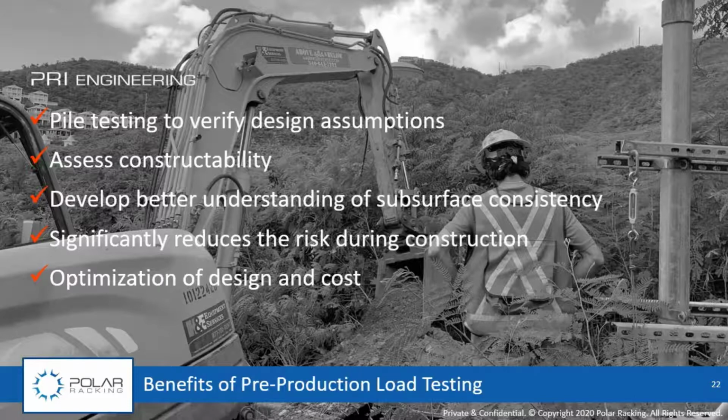I talked about constructability. A design on a piece of paper with a stamp on it is all fine and dandy, but if it's not constructible, it does nobody any good. So this provides us an opportunity, before you go to your site and hire a contractor to put in 3,000, 4,000, or whatever number of piles, to actually assess the constructability and provide some feedback to the contractor, the developer and the racking company about what the potential construction risks are. So those can be considered and resolved prior to going into production.